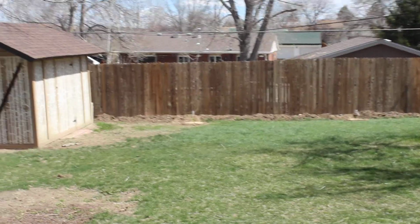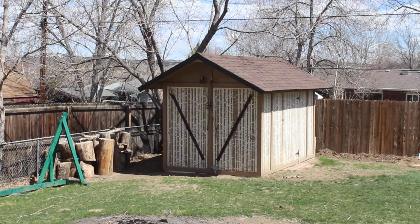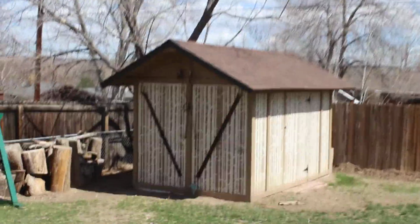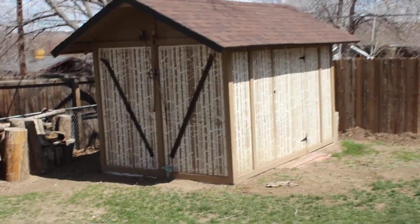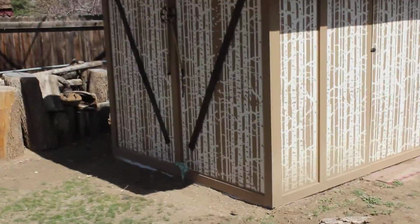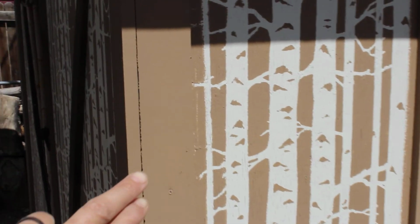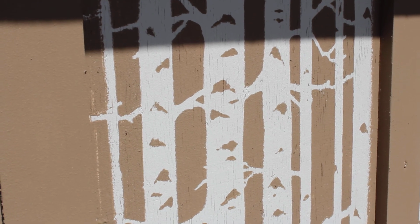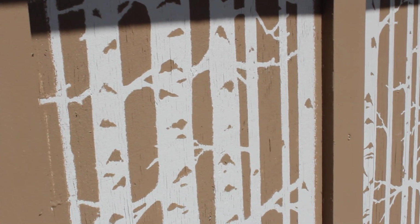So this is our shed. If you haven't seen our renovation diaries of our shed, you should see it because I think it's a very awesome transformation. It was a terrible rundown shed with rotting plywood, and we completely replaced the roof and the siding and the trim, and now it's very pretty. And I have to say, this particular paint we used held up so well, and you can see here that after almost a whole year, it's holding very, very well, and it did not show any sign of fading or deterioration whatsoever.